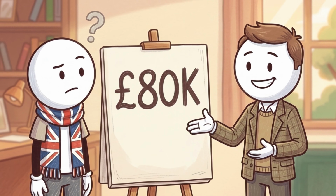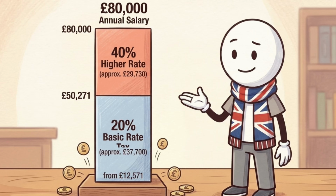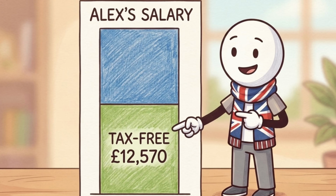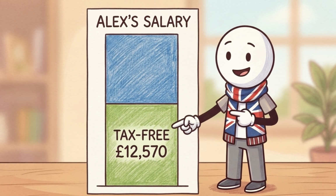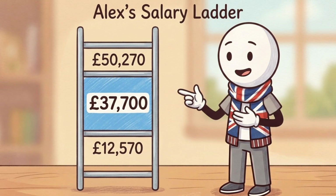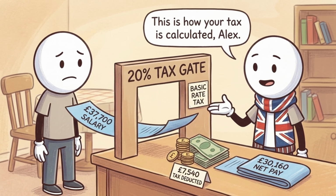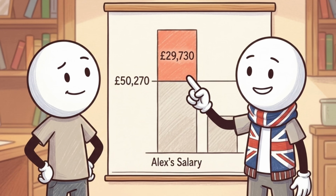£80,000, the made-it salary. Alex earns £80,000, and this is where the numbers get more interesting, because Alex earns across 2 income tax bands. The first £12,570 is tax-free. From £12,570 to £50,270 is £37,700. That is taxed at 20%, which is £7,540.